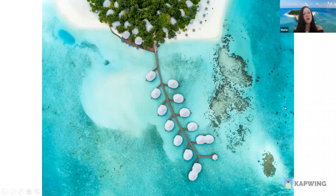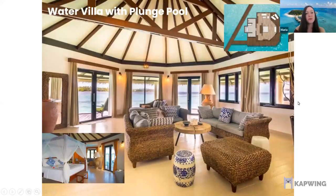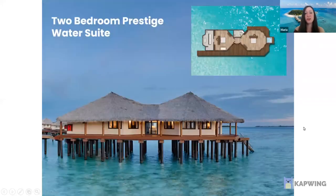And in terms of the overwater villa products, some of the more popular ones are the water villa with plunge pool, which has a huge living room area. It has decking all the way around, so you have beautiful views, your own swimming pool as well, and you also have direct access to the lagoon here.